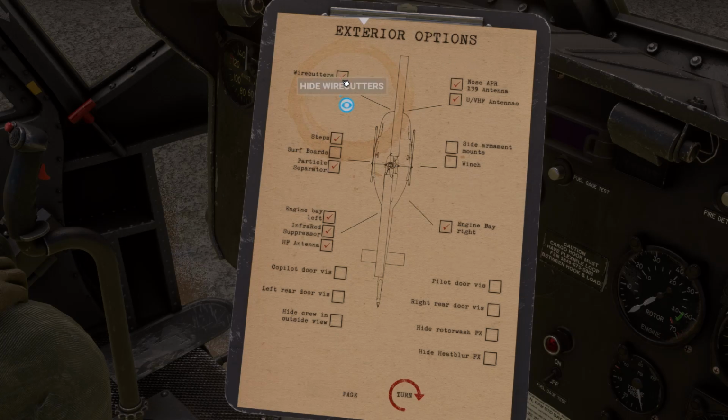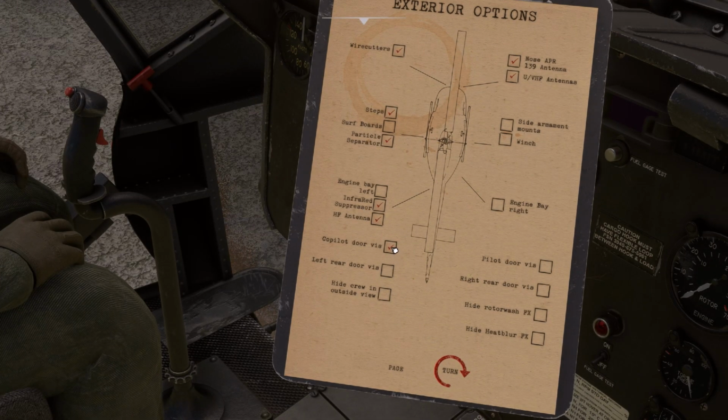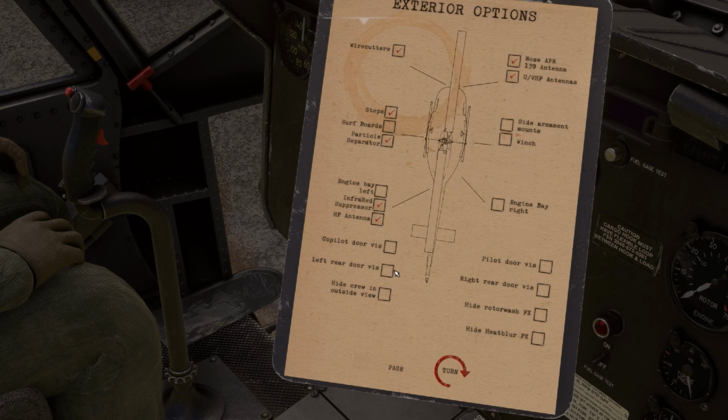On the exterior options, you can include the wire cutters, the APR 139 antenna, VHF antenna, and so forth. If you click these and remove them, you can add the winch if you want it. I don't have the winch set up right now. This is where you open the left and right engine compartments. Infrared suppressor, HF antenna. You can remove the doors, and your rear doors, you can remove them or add them as well.